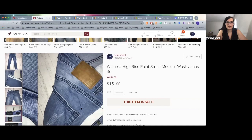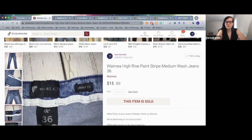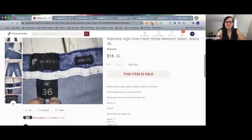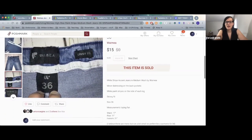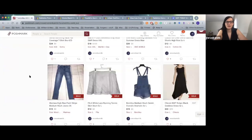And this is what the label looks like in the back. This is what it looks like in here. I'm not entirely sure what kind of brand this is. I don't think it's very well known. They do make some cute pieces. In any case, I had this listed for 25. Somebody offered me 15, and I've had it for a while, and it came from the bin. So I was very happy to see them go. I make $12 and I had about $1 into them.